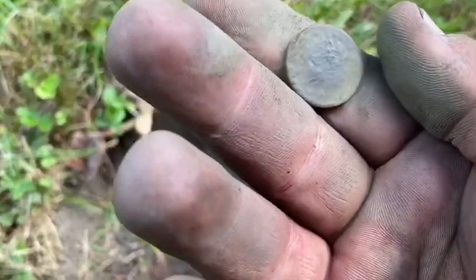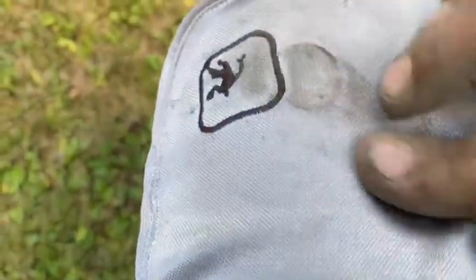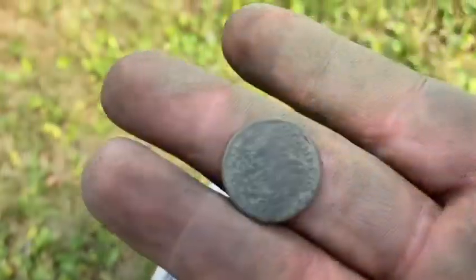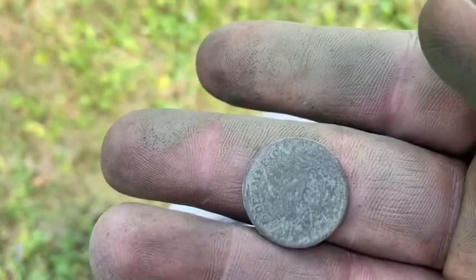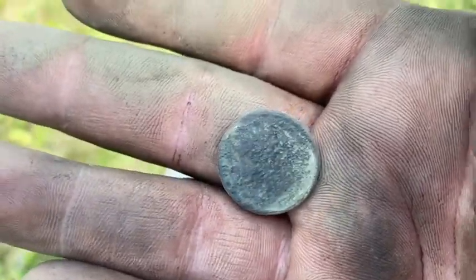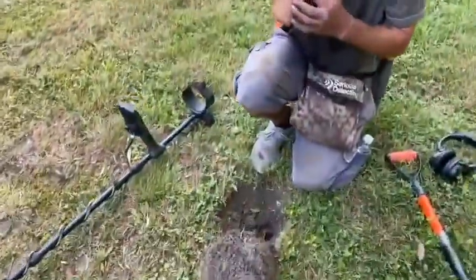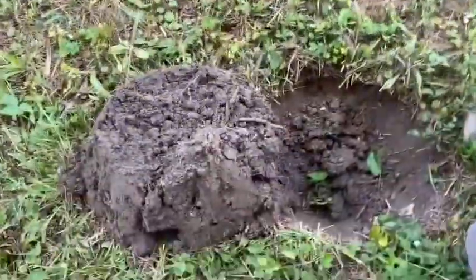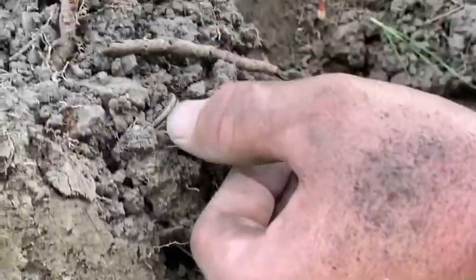Nice. Clean it up a little bit. Yep, it's a V. It's hard to see, but that's what it is. Awesome. James calling shiny again. And he's the shiny king today. Nice. Go for it.